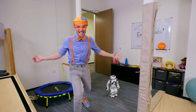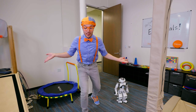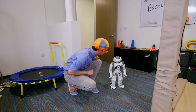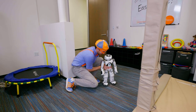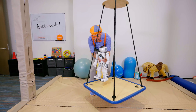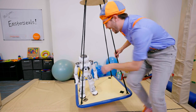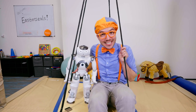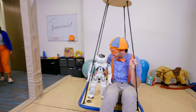Whoa! This place is amazing! Look, there's a slide, a rock climbing wall, and a really cool swing! Hans, do you want to ride the swing? Yes, please. Okay, here we go. Here you go, Hans. Whoa, check out this swing! Whoa, there you go. Whoa! Hans and I are riding the swing! Woohoo! Woo! This is fun! This is fun.